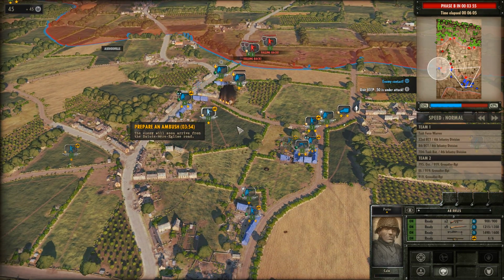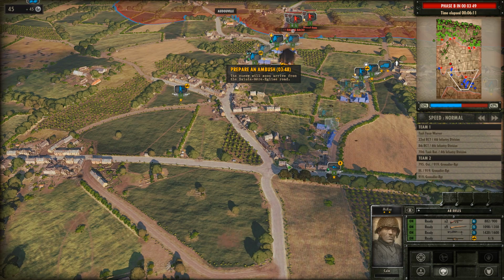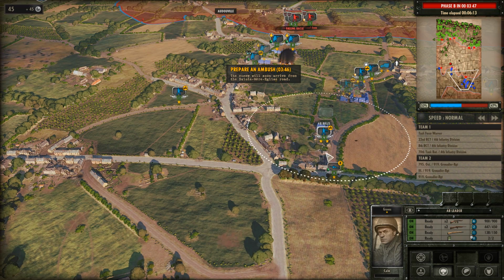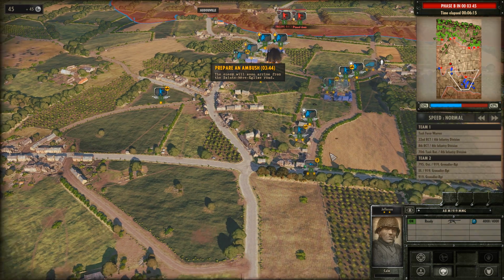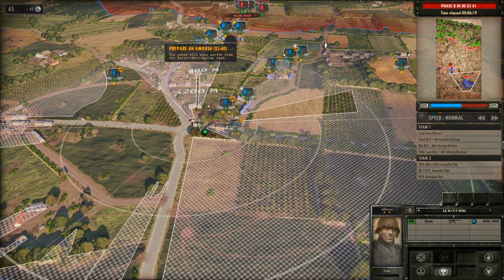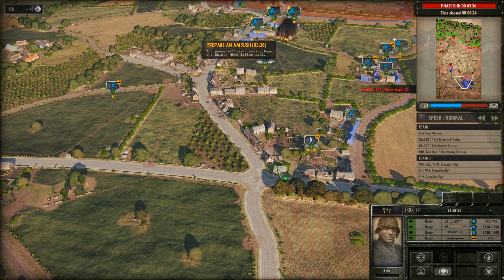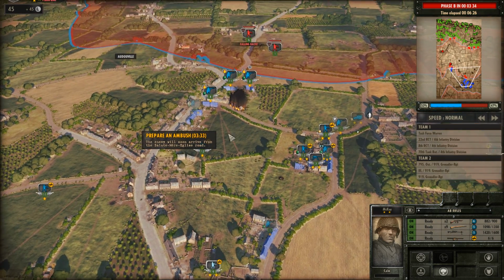Now we need to prepare an ambush. And we are expecting them from this side. So time for the machine guns and leaders to start consolidating this position and making sure everybody gets a bonus. This building, yeah, this building would be pretty good for machine guns. Actually, this one, short range weapon fire with AT weapons there.